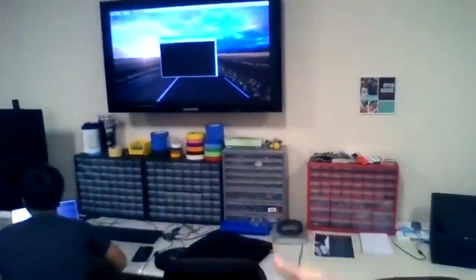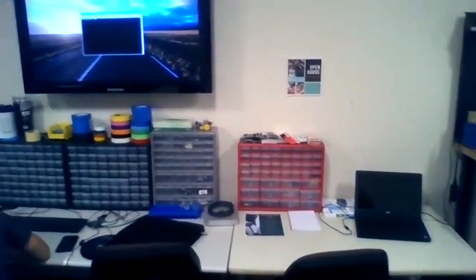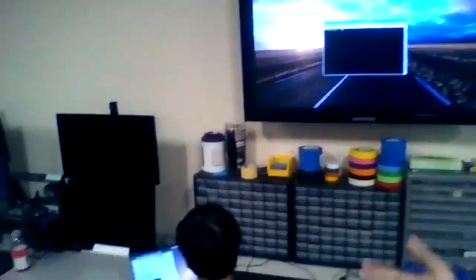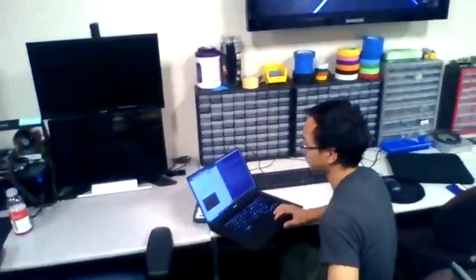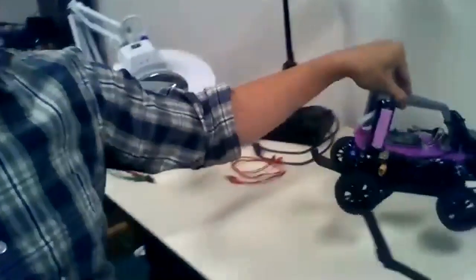Over here, we've got various parts bins: resistors, capacitors, transistors, diodes, inductors, all that good stuff for building circuits and whatever other gear you might need. This TV here we just have as a drop-in station. It's currently hooked up to a Raspberry Pi that Daniel is working on, which leads to our next thing: this Donkey Car is one of our projects that we've been working on lately.